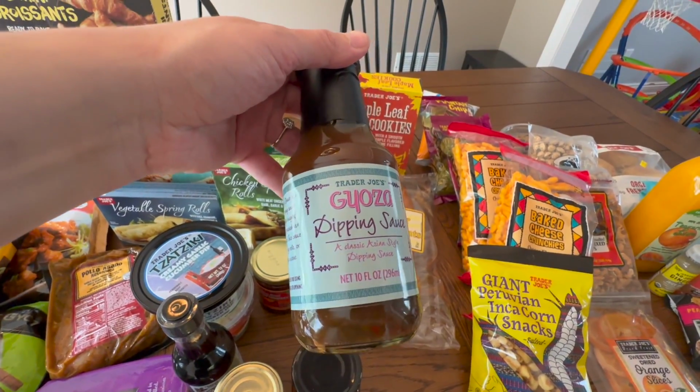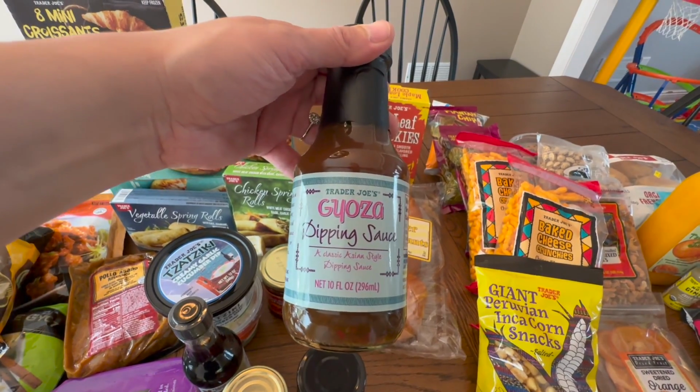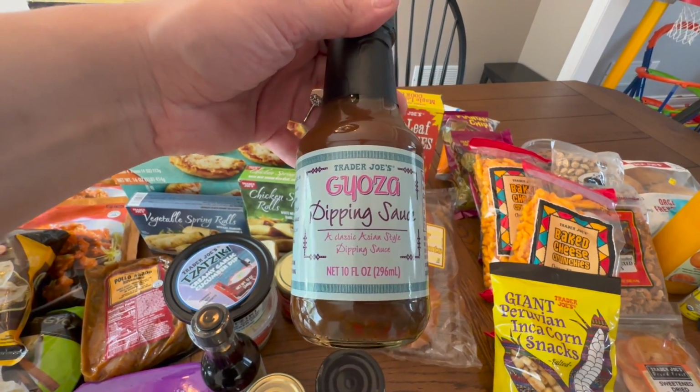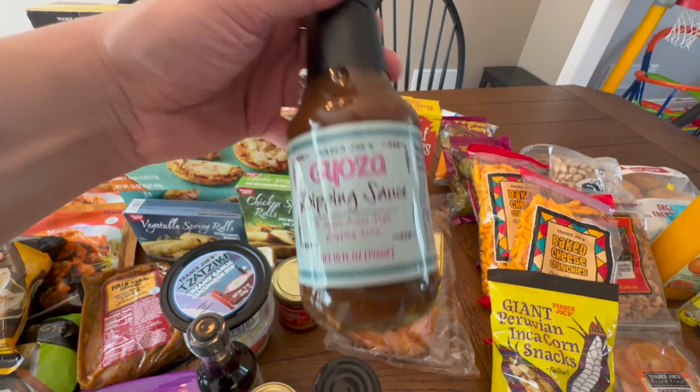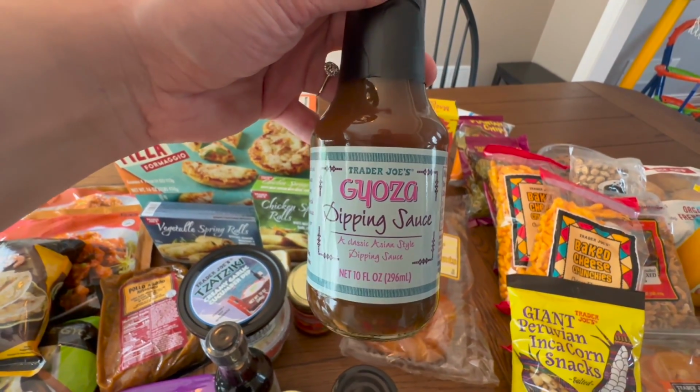Picked up a jar of the gyoza dipping sauce. This I use for the gyoza dumplings. You could use them for wontons. This stuff is amazing. You could even add this to a stir fry, like if you're making a veggie stir fry Asian style. This stuff is very nice to add some salt and some nice flavor.